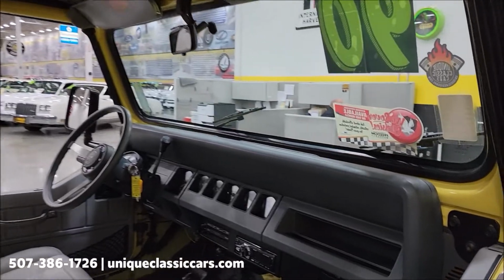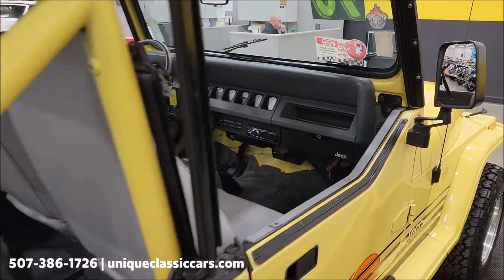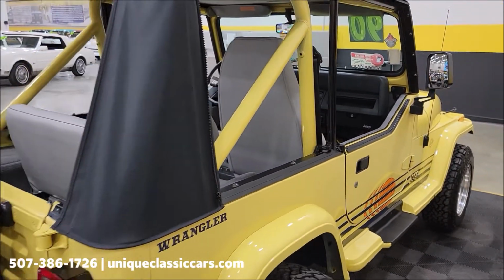As far as the dash, an aftermarket stereo has been added, and that does work. Wipers worked. Other than that, it appears the dash is still very stock.